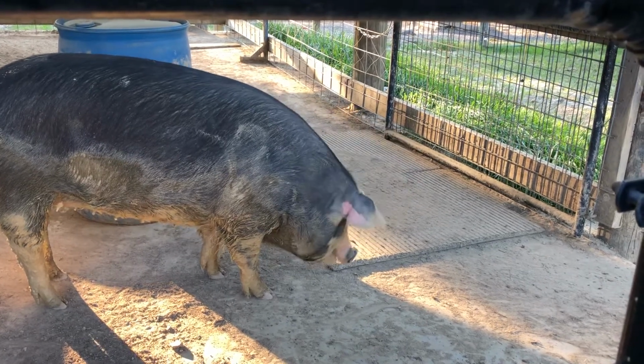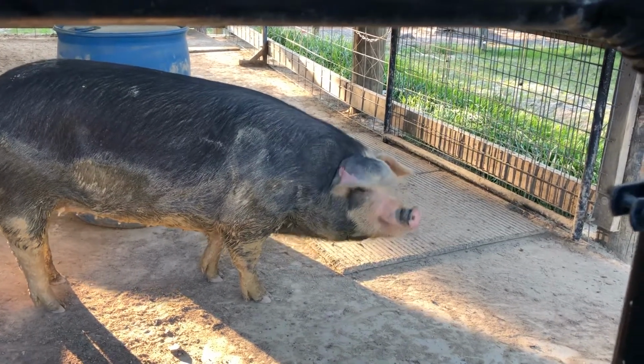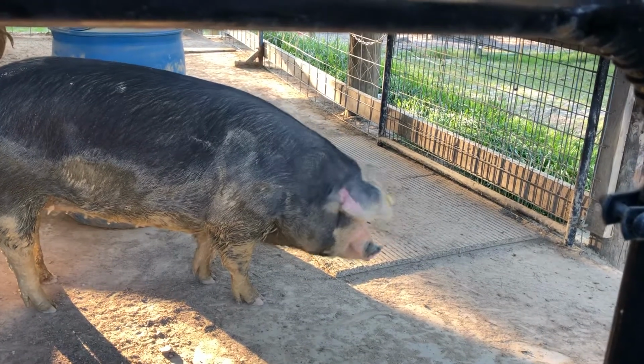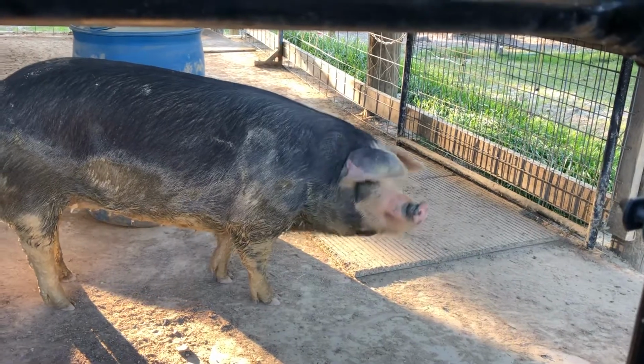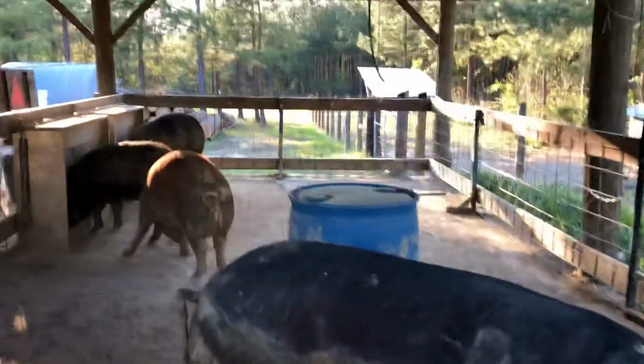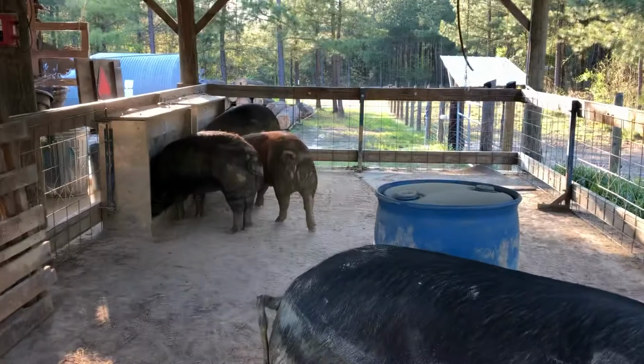It's one of those thick rubber mats from Tractor Supply that you put in trailers so livestock won't slip. They play with it like it's a toy. I use it under their water when I have to water them in this pen so they don't slip on the concrete. But they throw it around, big girls.